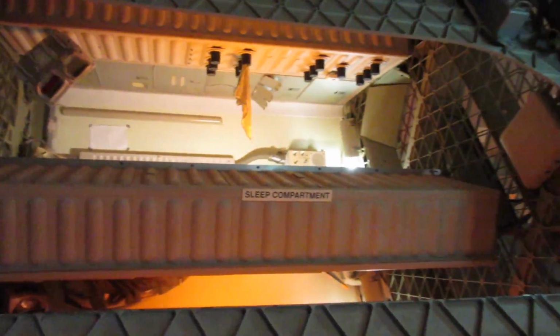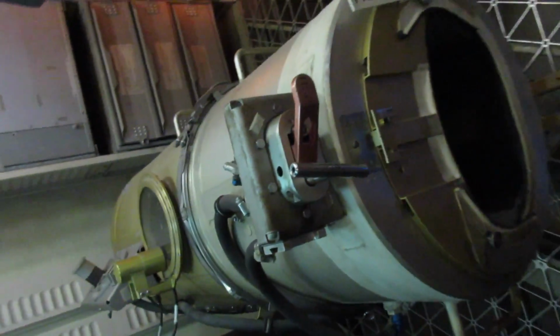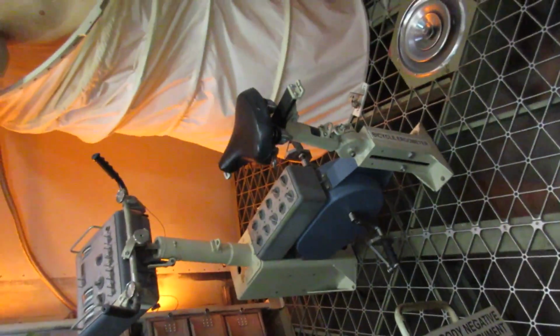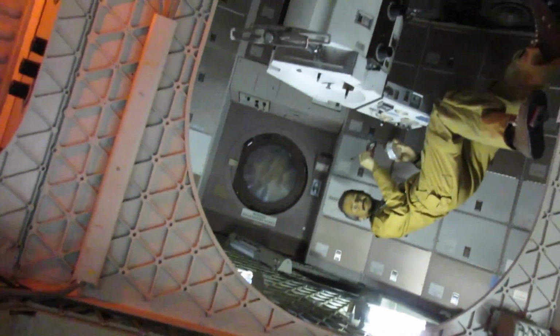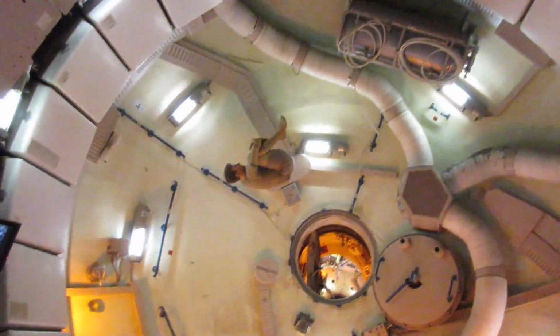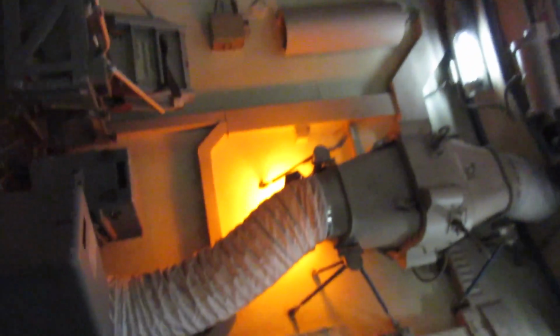Inside the Skylab. Sleep areas. Oh, their bicycle. And then this area is a lot bigger. Video. And underneath that there's urine bags. No. Food storage.